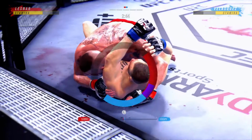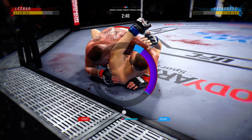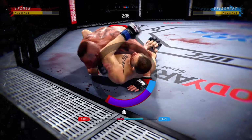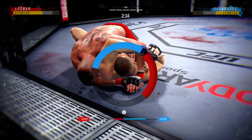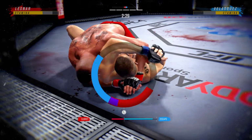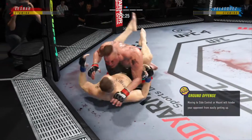Our guy starts to attack triangle. He's going to start trying to move to a submission here. It looks like he's trying to attack the arm triangle. Watch triangle, watch triangle. Get his head against the mat. Nicely done.